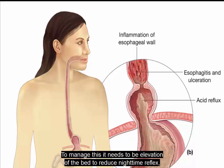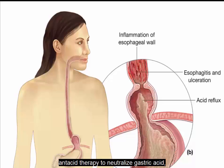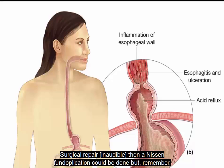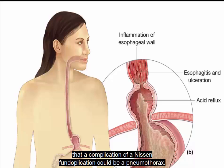To manage this, it needs elevation of the head of the bed to reduce nighttime reflux, antacid therapy to neutralize gastric acid, and H2 receptor antagonists if the patient has esophagitis. For surgical repair of symptoms, if it's severe, a Nissen fundoplication could be done, but remember that a complication of a Nissen fundoplication could be a pneumothorax.